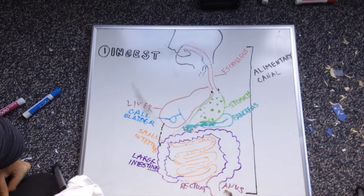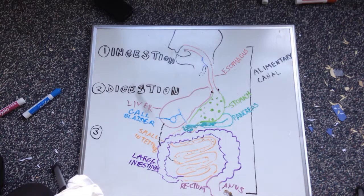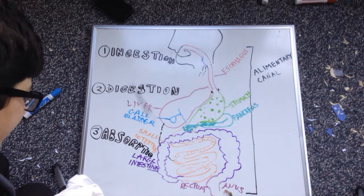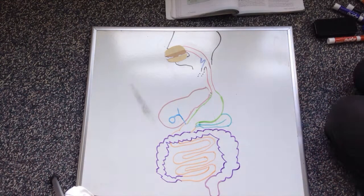Overall, the four stages of digestion are ingestion, digestion, absorption, and egestion. The continuous process of digestion.